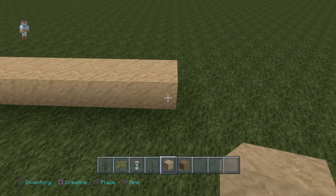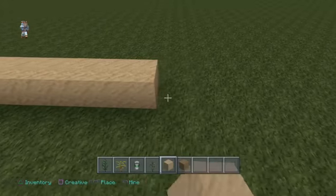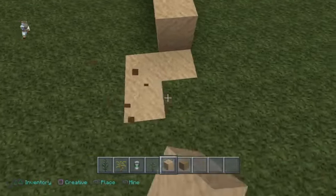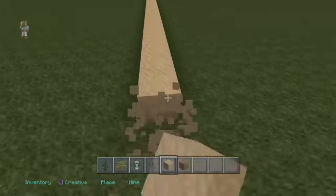Needed 10 more. Okay. This will be the start of the baseball field.